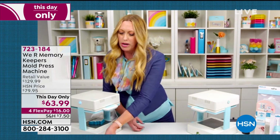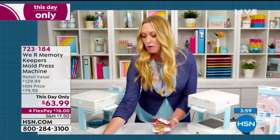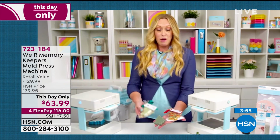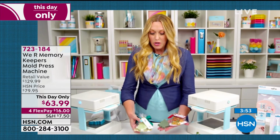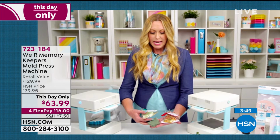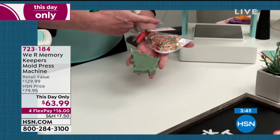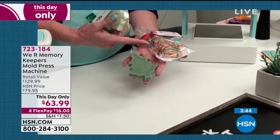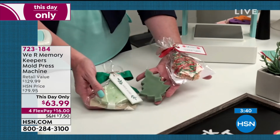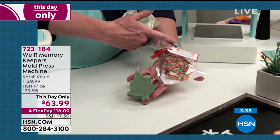So I'm going to show you what I made with the mold that we're about to make, because let's talk about versatility. This is amazing. I mean, we've got soap here. This is mint soap. We've got a mint scented candle. And then we've got a Rice Krispie treat. I totally used the mold to shape a Christmas Rice Krispie treat. So how cute is that? So you did soap, a candle, and Rice Krispie treat.